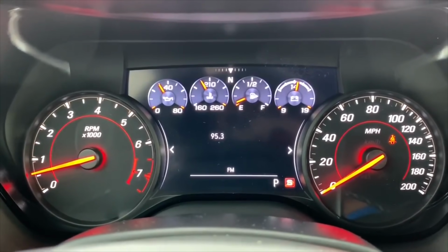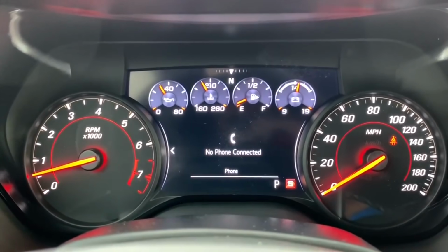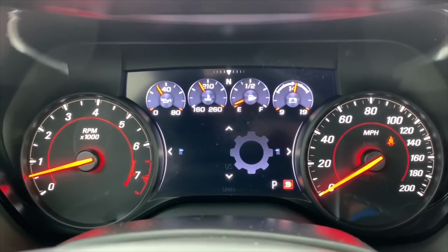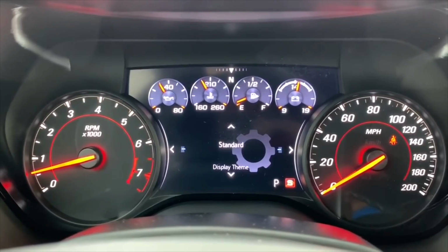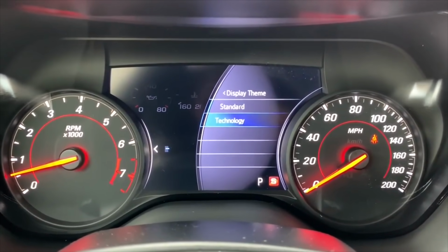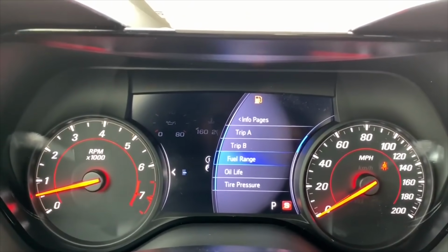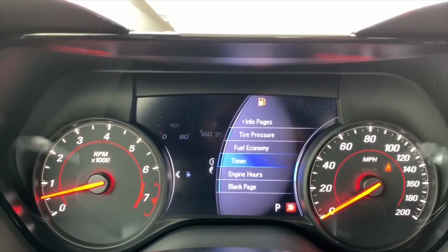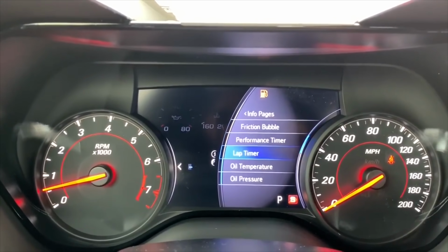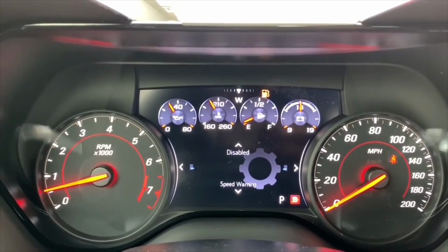You also have your audio, navigation, your phone, and options. You have your launch control, units, themes. For themes, you have two different themes to choose from, standard and technology. You also have your vehicle information. You can choose which things to view and which not to. You also have your performance, and speed warning.